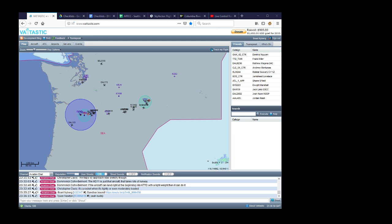A little too high, I think, for this little stretch, but 10,000. This is the kind of thing we're looking for. And we don't have to go crazy. I mean, we don't have to land on every piece of land out there. But I do think, if we see something looks interesting, we're going to try to set it down.